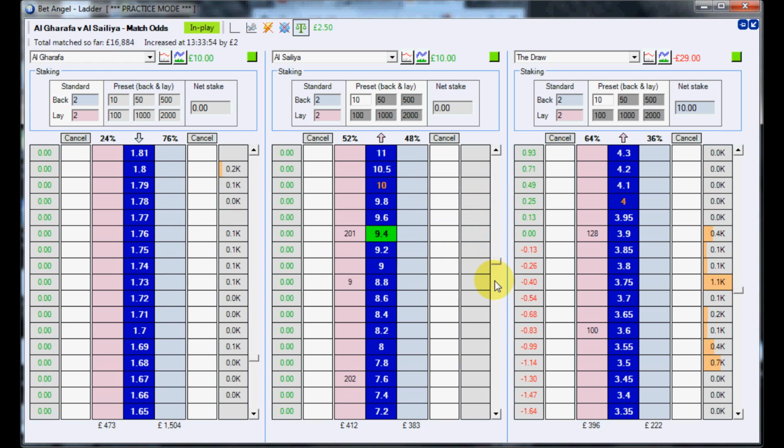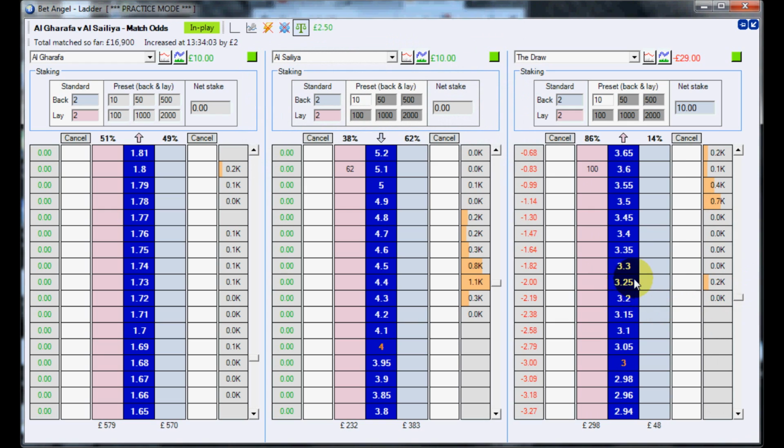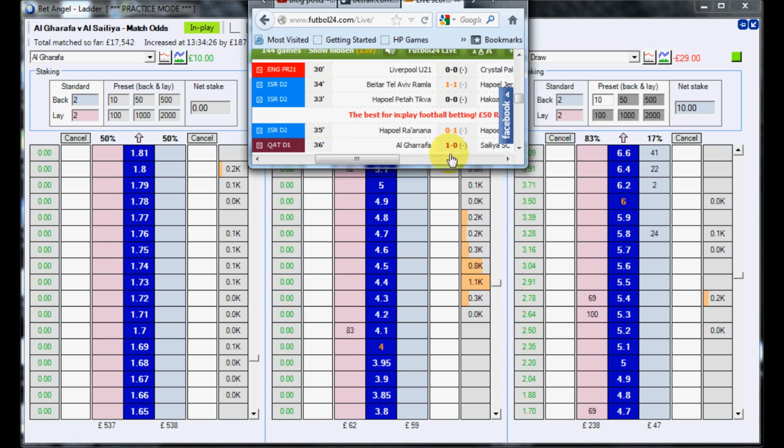And this team here, Al Saia, as you can see, we're about 4.5. That's where most of the trading was going on. So Gharafa were the favourites. So let's see what's happened to the price. The price had gone down to around here somewhere by the looks of things. 3.25, somewhere around here. So with the favourite scoring, that's gone up to about 5.3, 5.7. So in this case, the lay the draw strategy did work, or would have worked. So that's good news. So that was after 36 minutes.